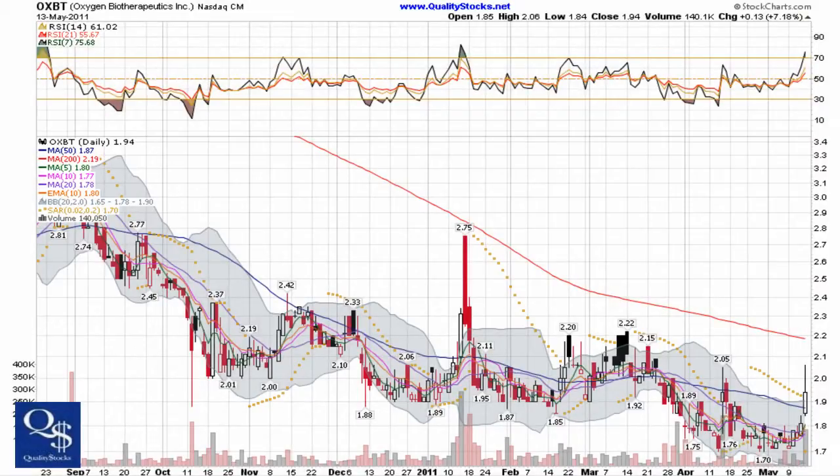Today is Monday, May 16, 2011, and today we're going to take a look at Oxygen Biotherapeutics. This is a NASDAQ capital market stock, trading under the ticker OXBT. Pretty solid downtrend the stock's been in. You can see a couple different times it tried to make a move.